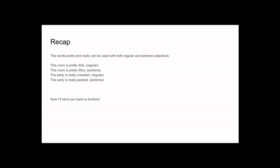The words pretty and really can be used with both regular and extreme adjectives. So the room is pretty dirty, the room is pretty filthy, the party is really crowded, the party is really packed. That's okay. So I hope that covers that. Now I'll hand you back.